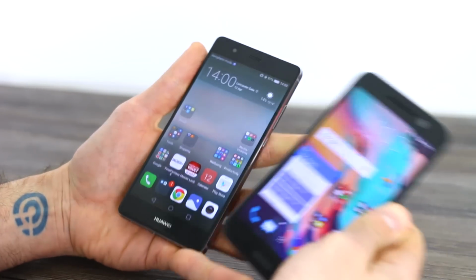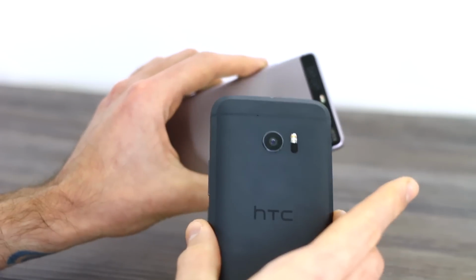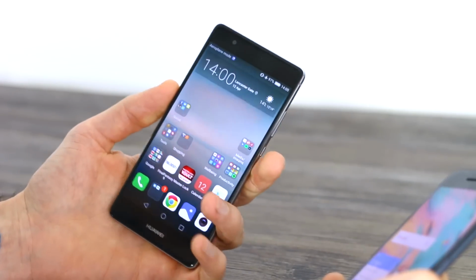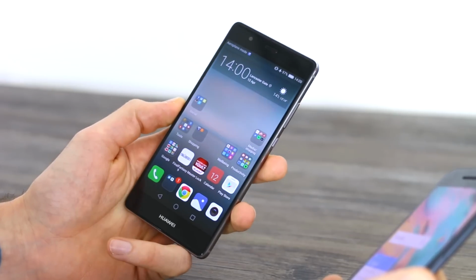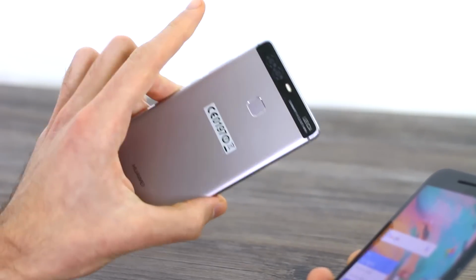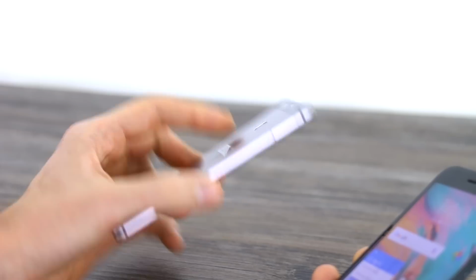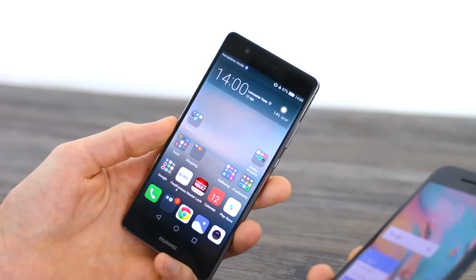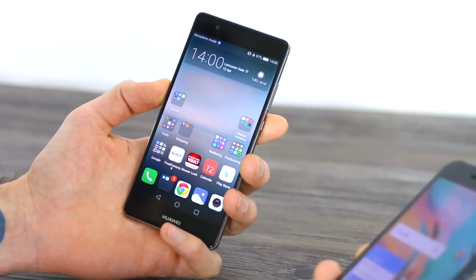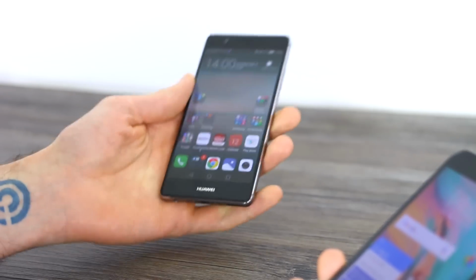In terms of the camera, we can't really go into too much detail here. The dual Leica cameras really are something that have disappointed us a little bit in our use with the P9, based on the fact Huawei made such a big deal out of it. We've used them and they perform really well. The manual mode's great and you can get a lot out of them, but Huawei was saying that this is the best camera known to man, and unfortunately I'm not entirely sure I agree with that.